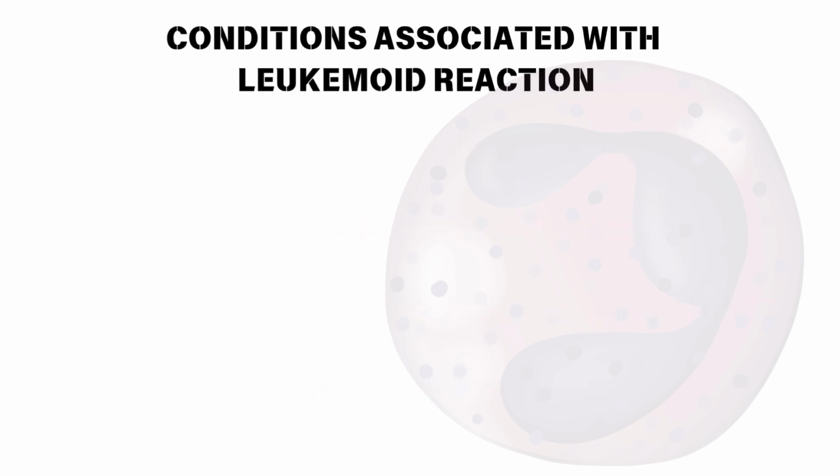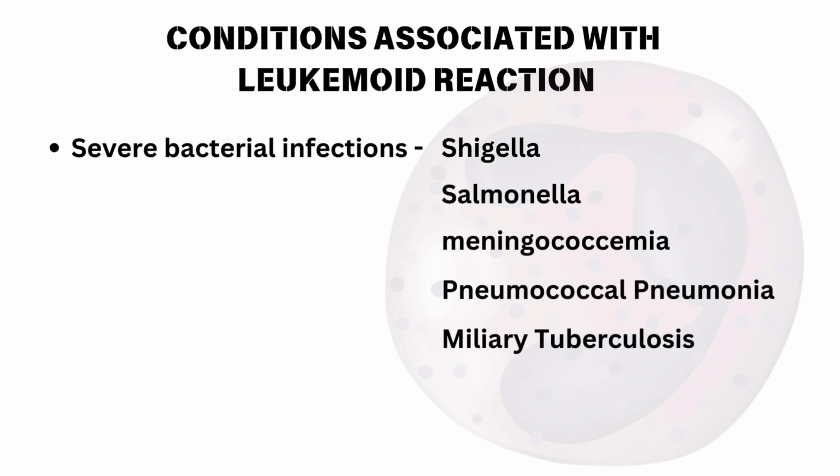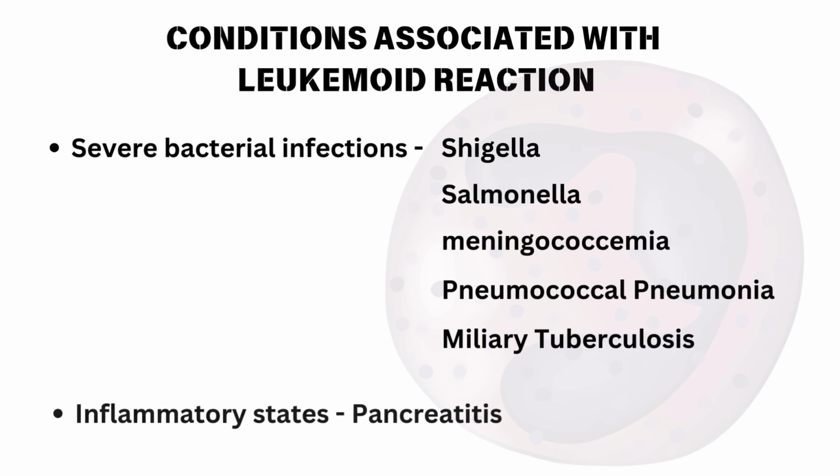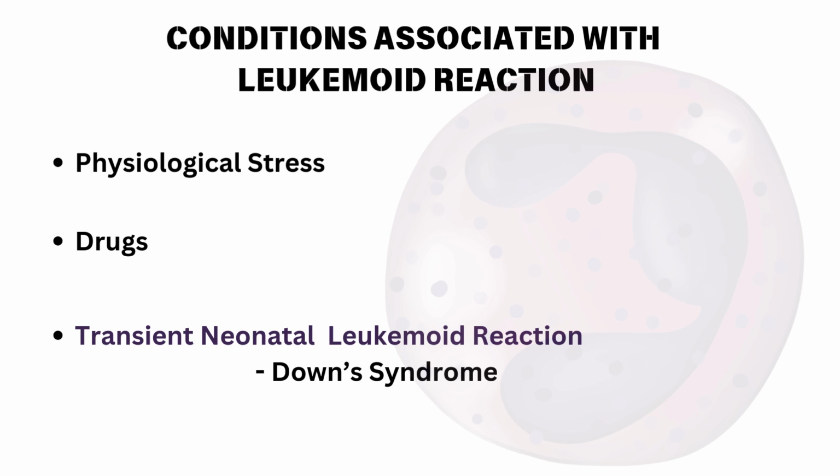Good. Can you tell the conditions where leukemia reaction can be seen? Sir, leukemia reaction can be seen in children with severe bacterial infection due to Shigella, Salmonellosis, Meningococcemia, pneumococcal pneumonia, and miliary tuberculosis. It is also seen in overt inflammatory states like pancreatitis. It is noted even in physiological stress, ingestion of certain drugs, and also rarely in infants with Down syndrome, that is transient neonatal leukemia reaction.